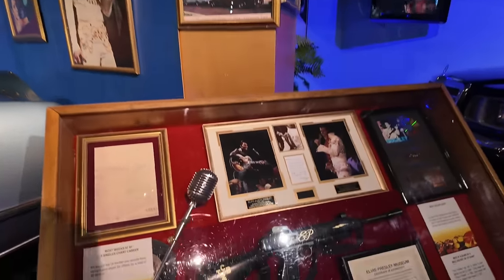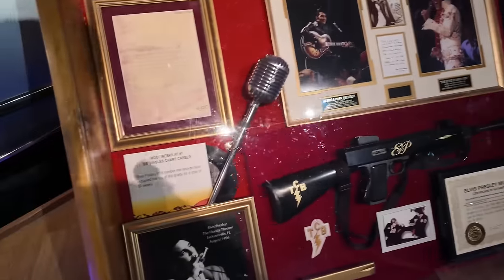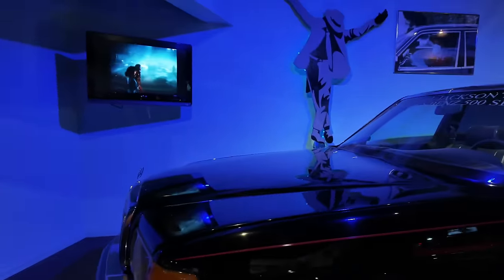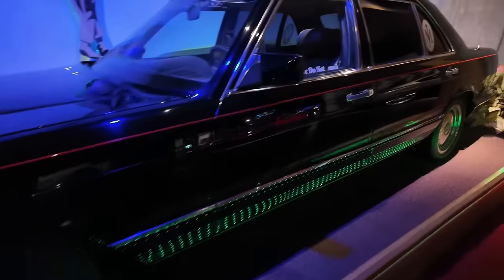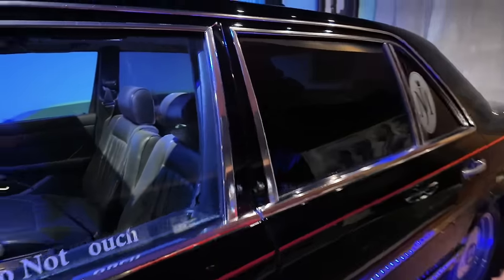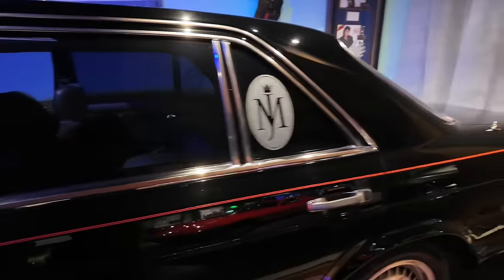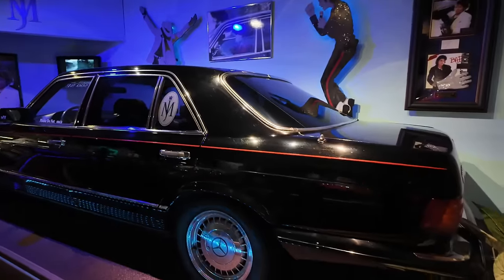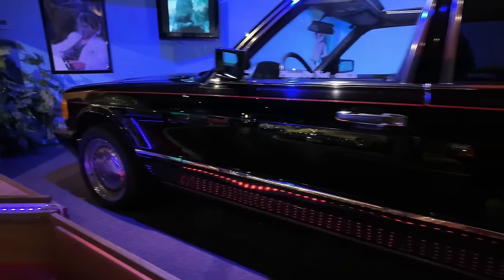Okay, okay, what we going on here? We got a gun and stuff. Oh, this is Elvis Presley's gun. Nice. Got the Mercedes. Whose Mercedes is this? Oh, Michael Jackson's Mercedes? Okay. Michael Jackson had a Benz? And that's actually in good shape. We should buy this one. All it needs is tints all over, and this thing will look nasty. This is Michael Jackson's Benz.